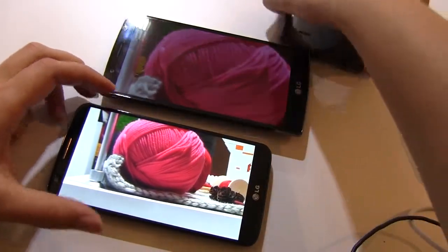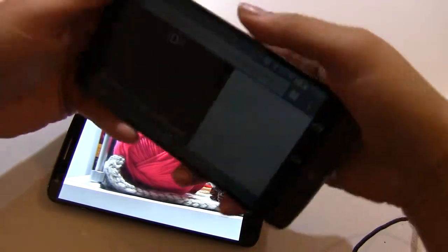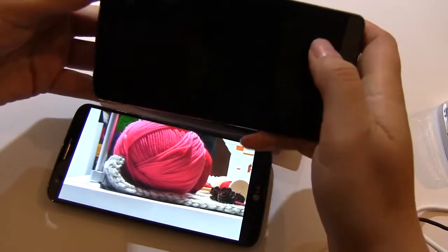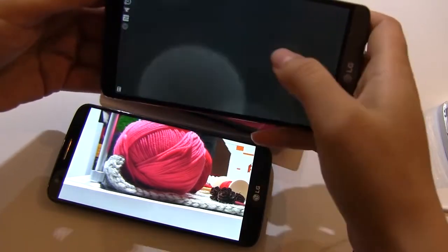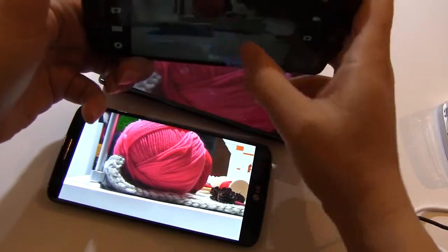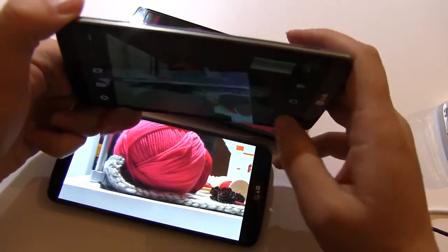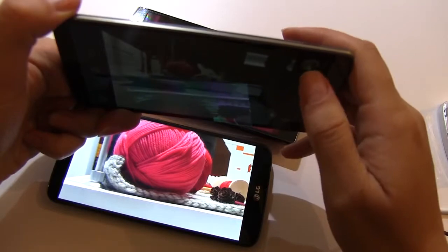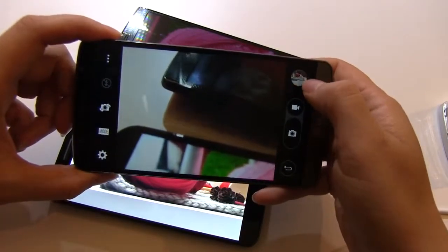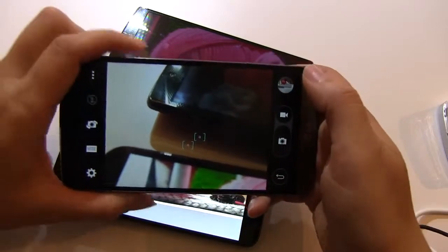Guys, what's going on here? Let me take a picture with the G3, just to see. I'll swap the batteries of the demo because the old one says 2.9, and I think it should be 3,000. Okay, so now let me just take a quick picture. Okay, that is slow. Wow.